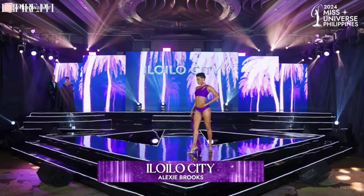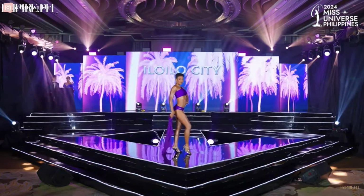Iloilo City. So I expected her to be strong for this competition. I think that she was. She was really pretty on stage. Gosh, super fit. Her body kind of reminds me of Miss Universe Venezuela 2018. Remember? So fit as well. Just abs, right? Abs. Wow. You know what they say? Abs are made in the kitchen. If y'all want abs.